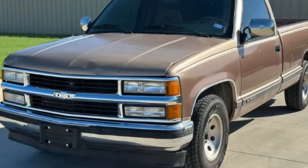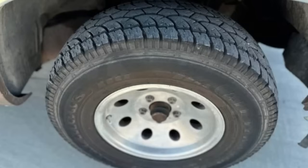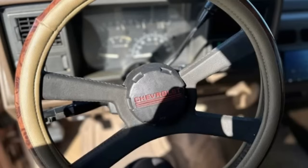Outside, the truck stands tall on a set of aftermarket wheels and tires, giving an aggressive but tasteful look. The tinted windows offer a sleek profile while keeping the cabin cool and private. A steering wheel cover adds a little extra grip and style inside, and the towing package means it's more than just looks.